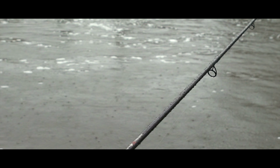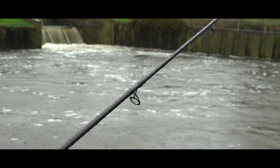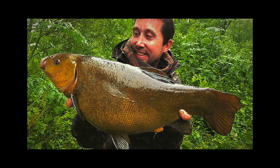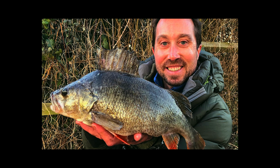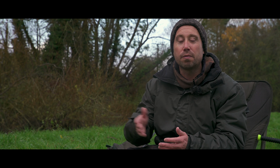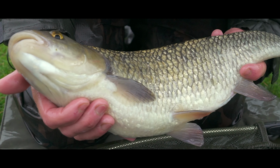It's also worth mentioning, with the barbel style rods I use, for someone like myself who fishes for everything nowadays, they suit tench, bream, eels, perch on big pits. You can use them for so many species that I don't want a rod for every species, so I try and find something that can cover the whole lot. Perfect for chub.